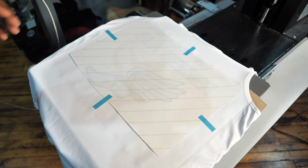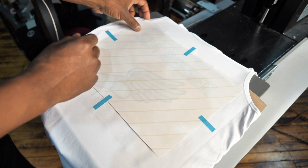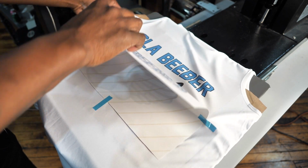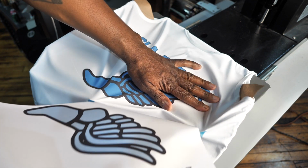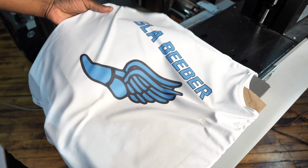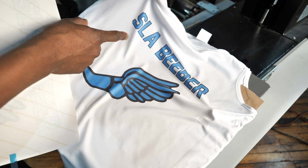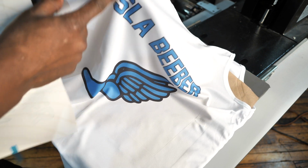Now I want you guys to witness the magic of sublimation. I'm just going to peel this off so we can share this moment together. You guys see that? You guys see how nice that looks on that garment right there? And it is permanent in that garment.